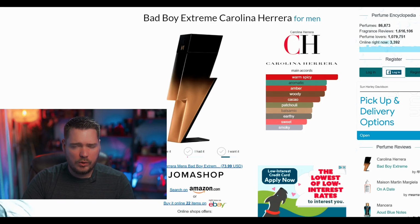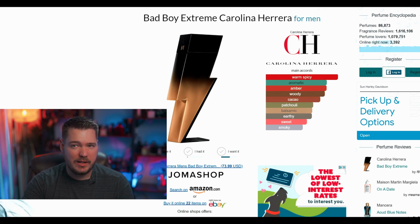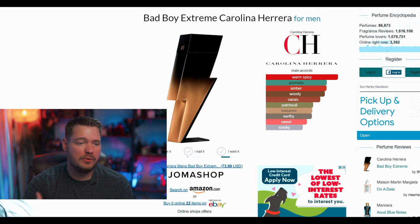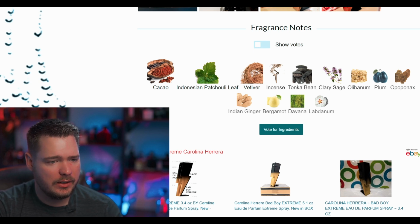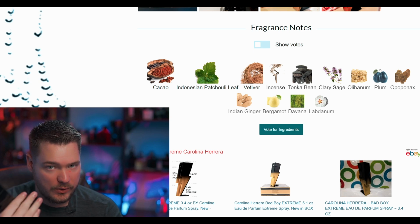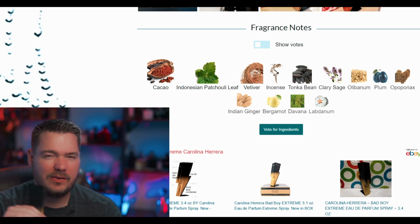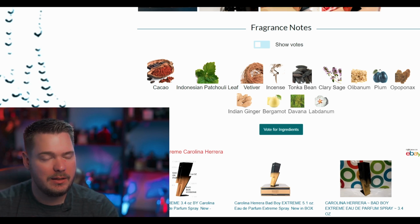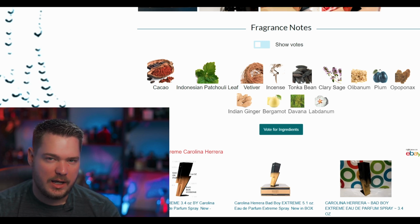It's definitely a really spicy fragrance, and it's got this smooth sophistication behind it, but for the most part, it's very spicy, aromatic, beautiful. Some of the notes in here are cocoa, patchouli, and then vetiver, incense, tonka bean, clary sage. So you got a lot of spiciness with this one, but it's also fruity. It's also that rough kind of vetiver style, the woody kind of style. It's not dirty by any means, but it smells like a clean vetiver, woody kind of facet.